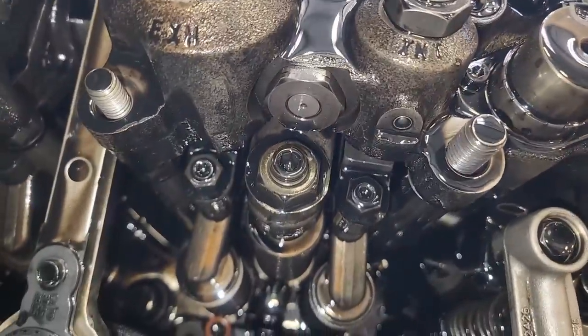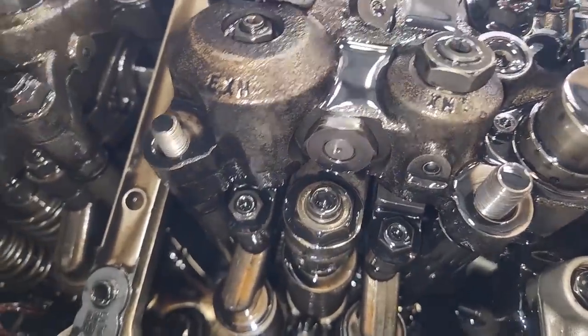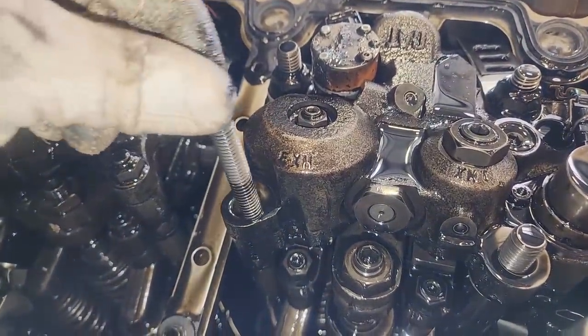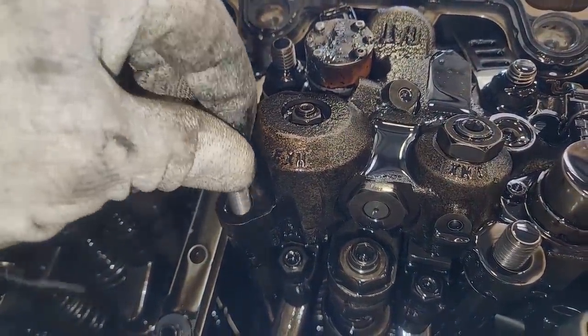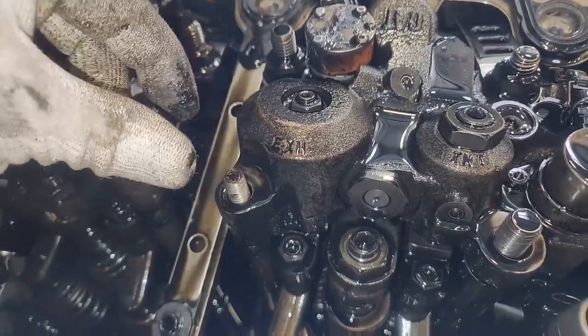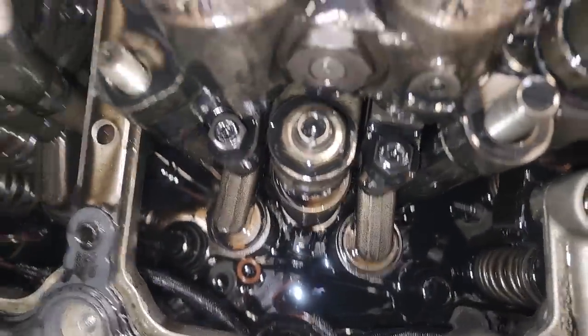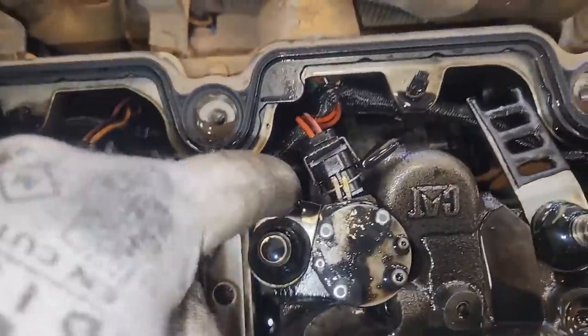So looking at it here, we got some problems. Got a couple nuts missing. Yeah, that's also a problem. Definitely a problem. Yeah, that's bad. And you can see the other one's missing a nut. You can see some extra parts down here. We got an O-ring, got some washers. You can see the connector's broken here.